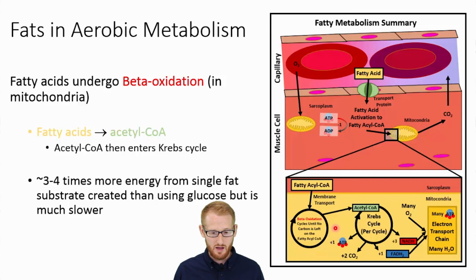Beta oxidation is going to go in circles, and it's going to keep breaking off pieces of the fatty acetyl-CoA that was produced by the process up here, and it's going to do that until there's nothing left. It's going to be making acetyl-CoA from the fatty acetyl-CoA, and that's going to go into the Krebs cycle, just like the acetyl-CoA that came from glycolysis did. So at this point, it's identical.